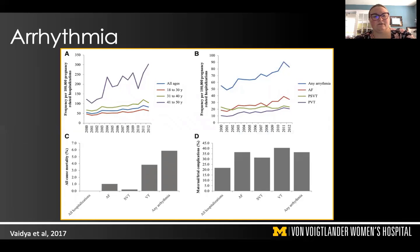And then in terms of arrhythmias, in panel A, we're showing that they are increasing over time in terms of their percentage of hospitalizations. And looking at panel B, at frequency of arrhythmias in pregnancy hospitalizations by arrhythmia, they're also going up over time, but the most prevalent ones are atrial fibrillation and paroxysmal supraventricular tachycardia, as well as paroxysmal ventricular tachycardia.